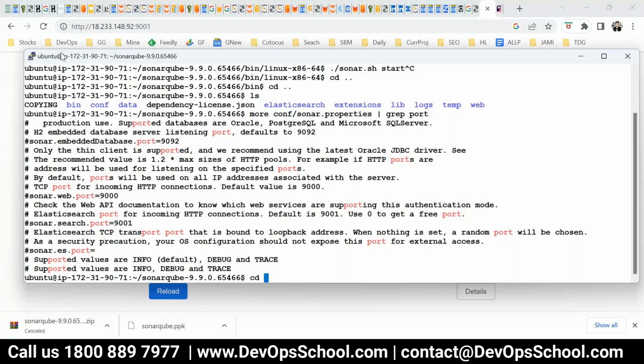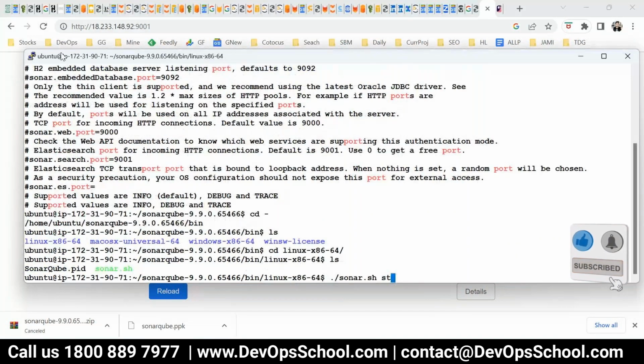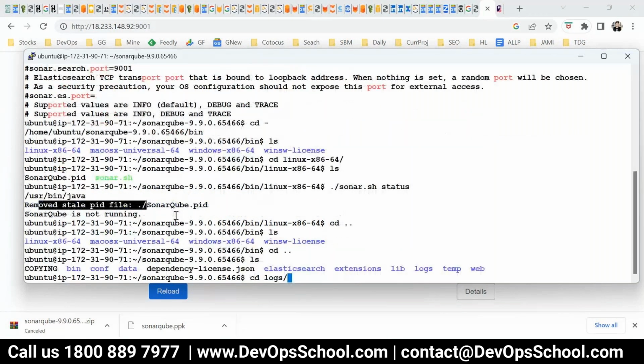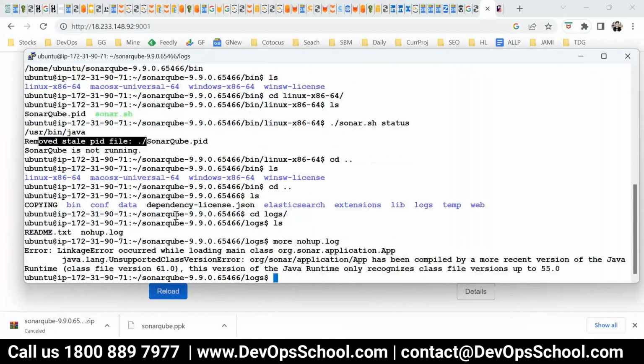So you can also check whether it is running or not with status, and I see that it's not running. So let's troubleshoot. Go to the logs, see the logs. Do you have any error? I don't see much error, and here there's, oh, so that is a problem. I understood this problem.